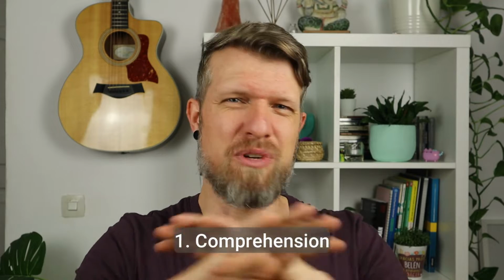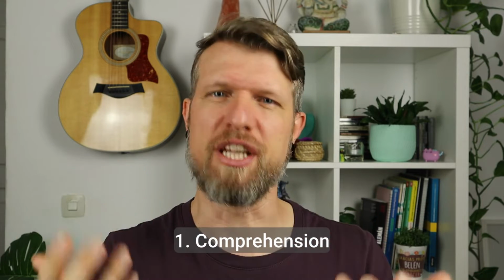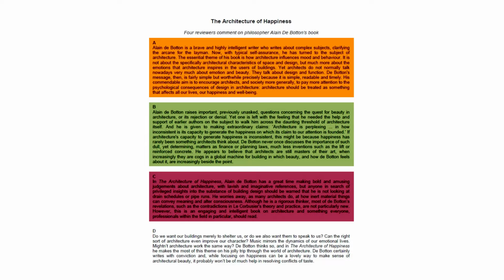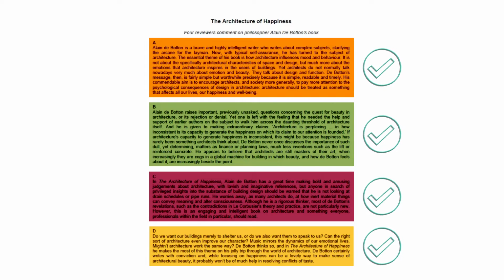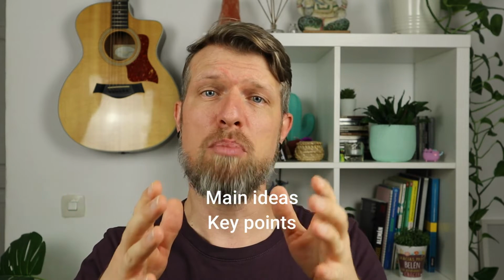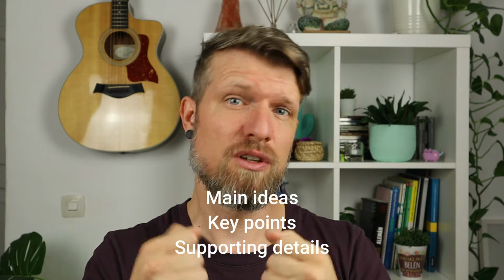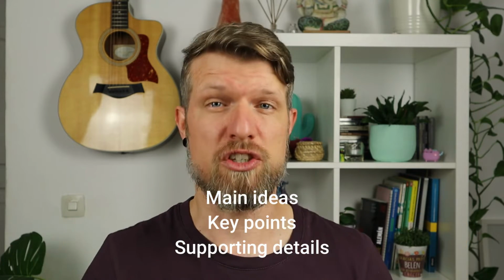First of all, comprehension is the foundation of any kind of reading ability. It means that you can understand the main idea as well as more detailed information in a text. Cambridge English exams assess how well you can grasp the content of a passage or article. To be really good at this skill, you need to be able to understand the main ideas, key points, as well as supporting details, which are essential for answering comprehension questions correctly.